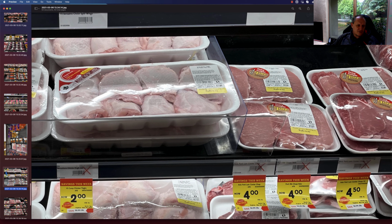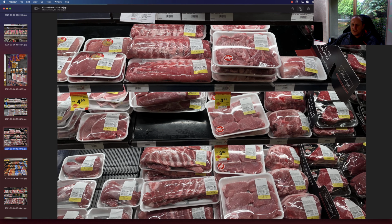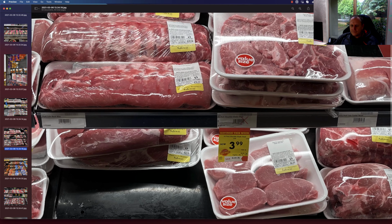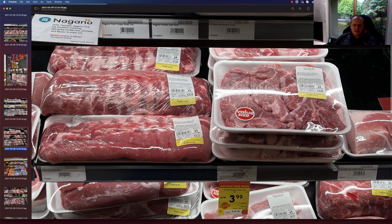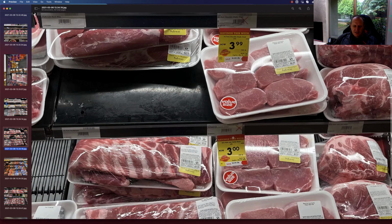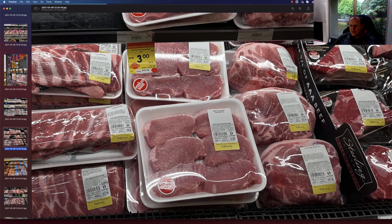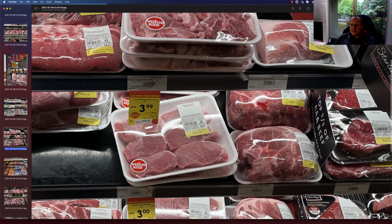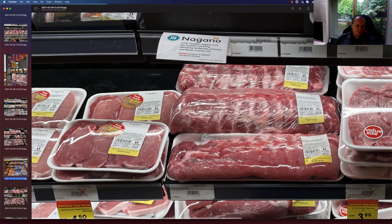So yeah, there we go. There's the pork section. What do we got here? $6 for pork steaks. Ribs is a little bit more expensive, $20. And then pork roast, what's that? $10 a kilo. So yeah, pork's not too bad, although I'm not a big pork fan.